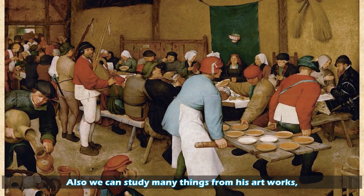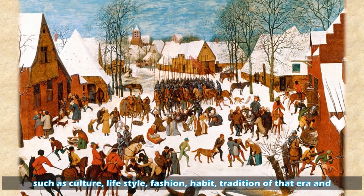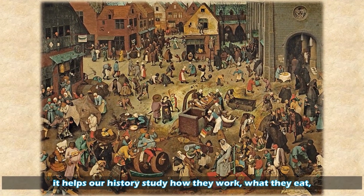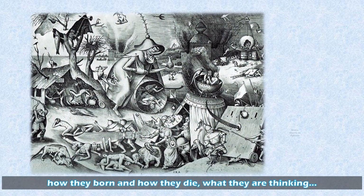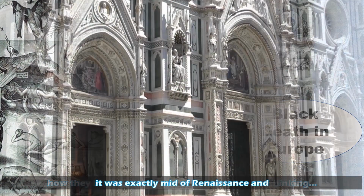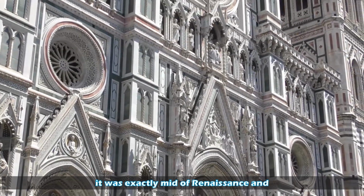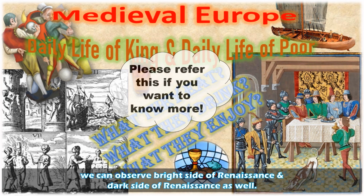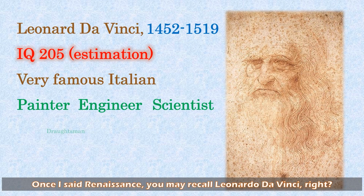Also, we can study many things from his artworks, such as culture, lifestyle, fashion, habits, and traditions of that era, and it helps our history study: how they worked, what they ate, how they were born, how they died, and what they were thinking. It was exactly the middle of the Renaissance, and we can observe the bright side of the Renaissance and the dark side of the Renaissance as well. Once I say Renaissance, you may recall Leonardo da Vinci.